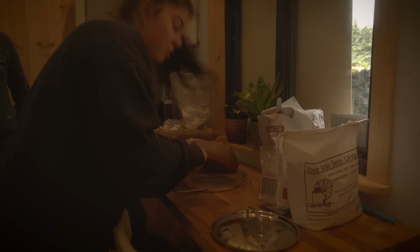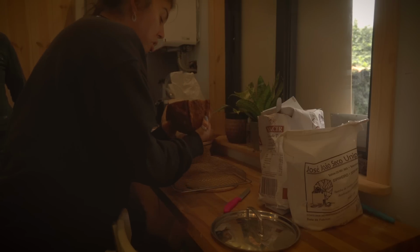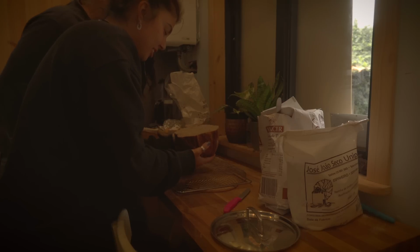You have to cut it right in the middle to know what happens. Well, it's okay. It's not perfect. I'd say it's 90% there though. Yeah, this is here. What's happened here?